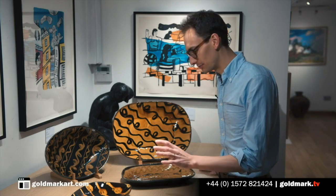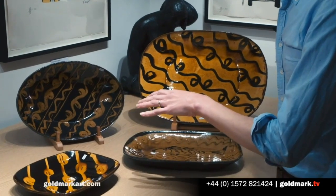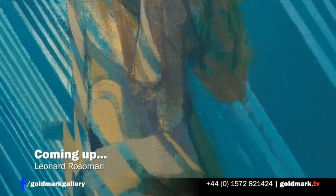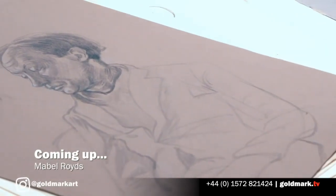As the sun comes out, we're starting to get the feeling of summer approaching. I thought we'd have a look at some beautiful bright things today. We've got these fantastic slipware platters by Doug Fitch. We're going to have a little talk with him later about what goes into them and the very special history behind them. We're going to look at a really lovely sun-filled painting by Leonard Rosoman. And in just a minute, we're going to have a deep dive into the archives of Mabel Royds. That's not a name you've probably heard of, but it's one we'd like to introduce you to. I hope you enjoy today.